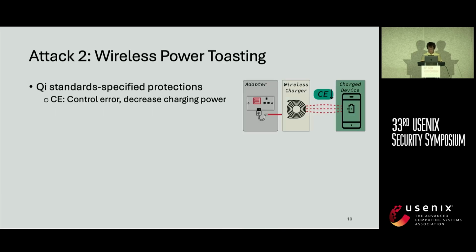And our second attack scenario is called wireless power toasting. Normally, a feedback control ensures a safe wireless power transfer. For example, when the charging power is too high, a smartphone can send a control error packet to the charger, telling it to decrease the charging power. However, VoltSchemer can corrupt the packet and inject a synthesized one that tricks the charger into increasing the charging rate instead.